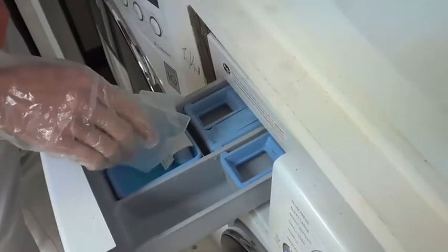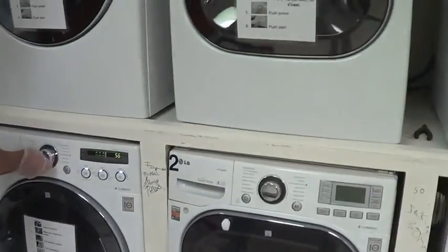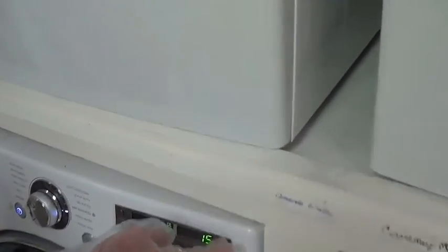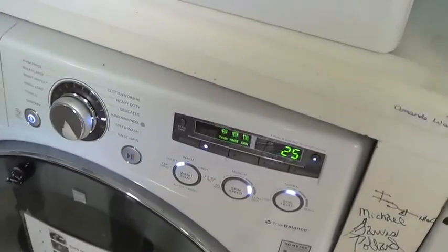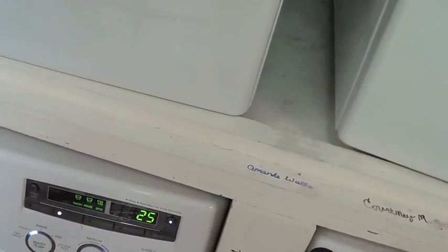You all know how to do laundry. It's not that hard. And then, just our settings. You can wash things however you want, but we do a speed wash on cold water.